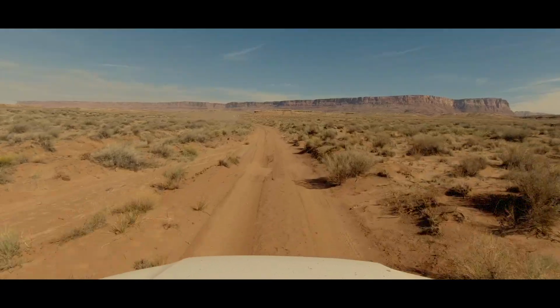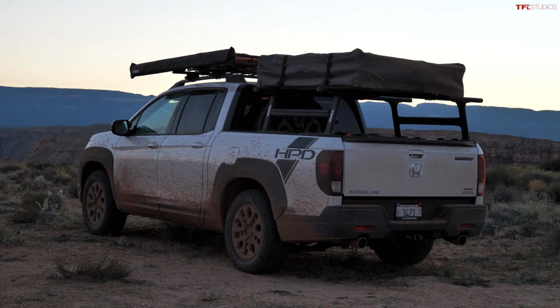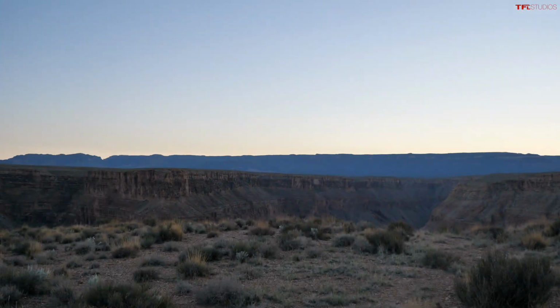Today we want to answer the question, what is it like to go overland in a Honda Ridgeline? And behind me, we have the perfect vehicle to check it out. So let's do a quick walk around and look at this thing. Right now you join us fairly near the Grand Canyon at sunset.